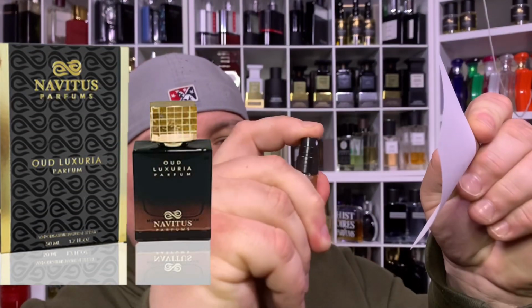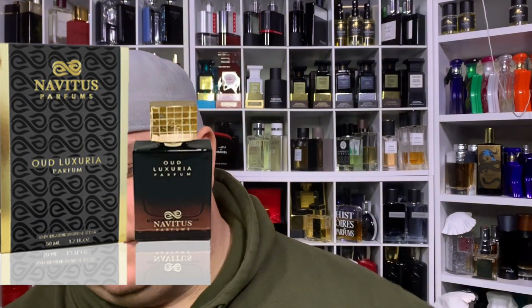So this is Oud Luxuria. Okay. This one's very strong. Like when I did the waving thing, too much in my face. This smells super floral to me. Unless that's the oud kicking through on this one, but this one's probably the most niche smelling fragrance out of the line, in my opinion so far. This one's boisterous, loud, but not obnoxiously loud. Just really thick and rich, if that makes sense to you.